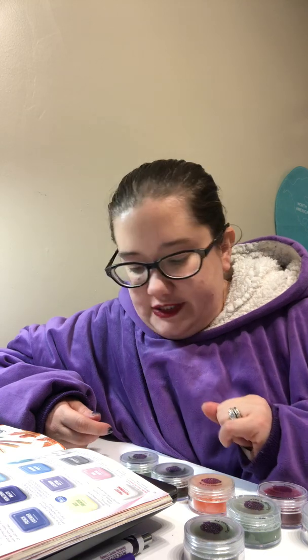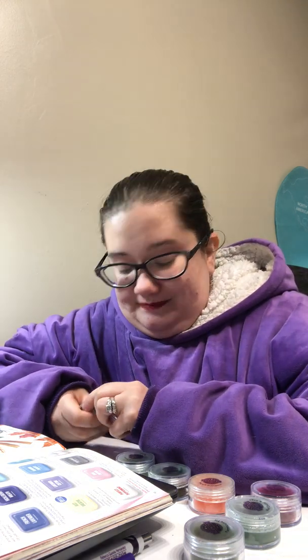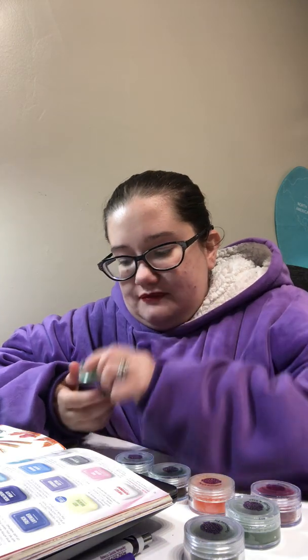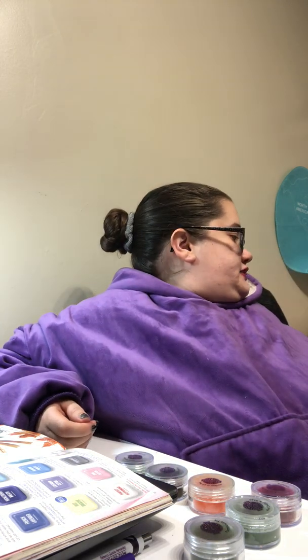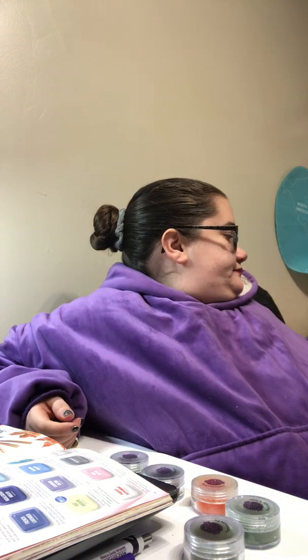Goodbye, Christmas Cactus. Agave nectar and citrus trimmed Siberian fir for a new kind of winter wonderland. It's very tree-like, in my opinion. I guess that's the fir cactus. Whatever. Cranberry Garland is leaving. A sweet tart cranberry grounded by sage and earthy pine cones. Very cranberry to me.